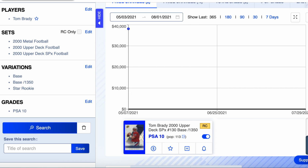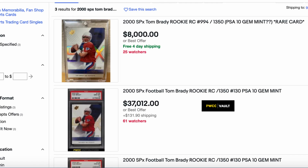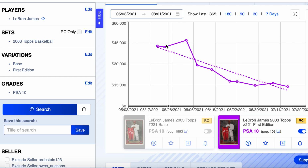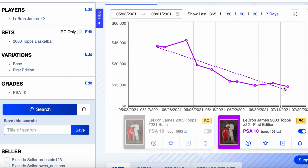113 pop count on the Tom Brady and 108 on the LeBron. So these just seem like good buys to me, and they have comps to support them, and they have a price history that shows that, hey, this is actually a good deal, especially this LeBron here. This being up here, 46.8, 42, 42.8. I mean, and now you can get it down here around 14 to 16. Just seems like a really good buy to me.